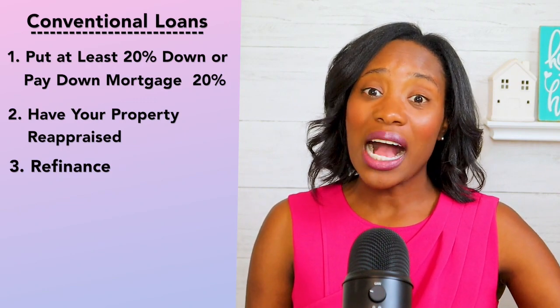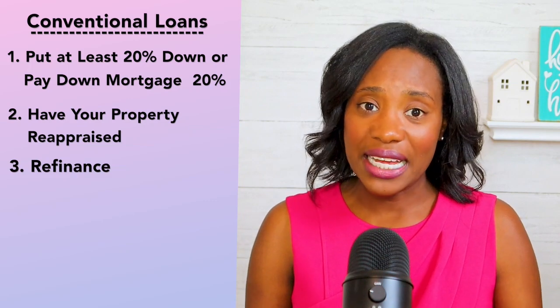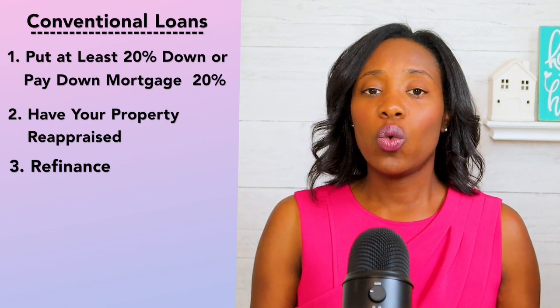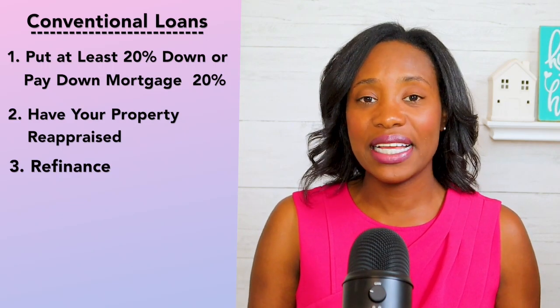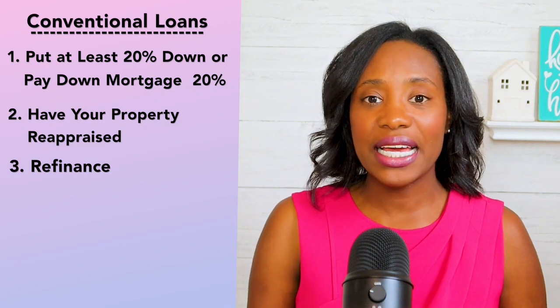But if interest rates are higher than your current rate, and even if you're getting rid of your PMI, it may not make sense for you to refinance just to get rid of PMI if you're going to have a higher interest rate. So if you're thinking about refinancing, you need to get a quote from the lender that's going to refinance so you can compare what your new mortgage payment will be. This is very, very important. Not all refinances make sense. There's also closing costs with refinances. So you want to make sure that you're doing all of your homework before you refinance.